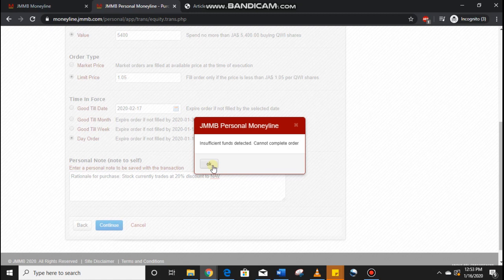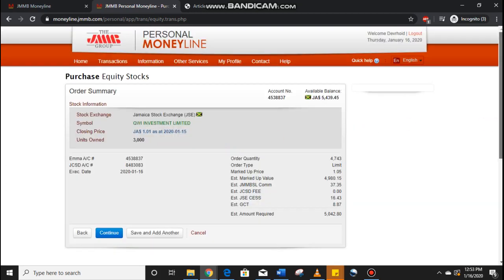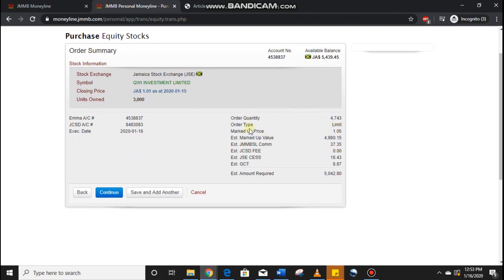Okay, it tells me I have insufficient funds to put that value. So I will instead put $5,000 in value, and I'll explain later on why that happened. Here it is giving me the details of the order. You can see my balance there. It's telling me that the market price is $1.05. The quantity I'd be able to get if I'm spending $5,000 is 4,743 units, and you can see the associated fees here. My total spend would be $5,042.80.